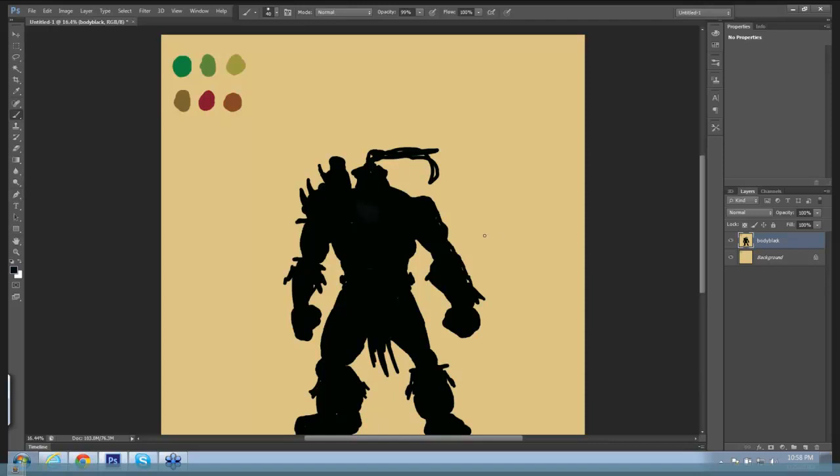Now, what did you say, Mr. Nelson? When you were painting earlier, you were painting on a layer lower than the body black. Gotcha. Well, the reason being I wanted different layers so we can do blurs and all that sort of stuff.